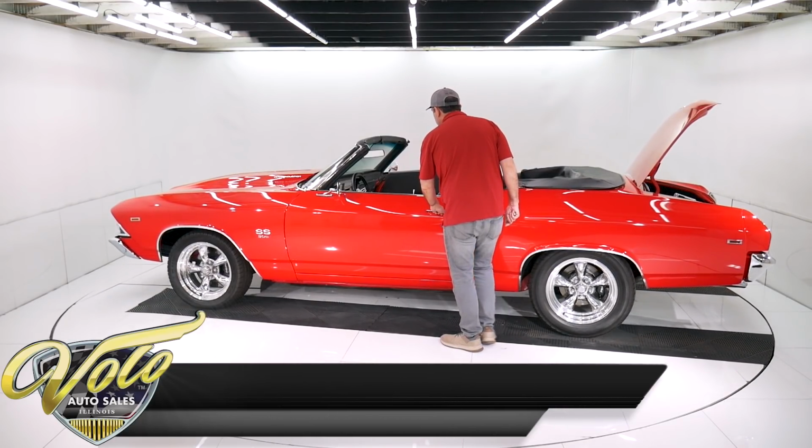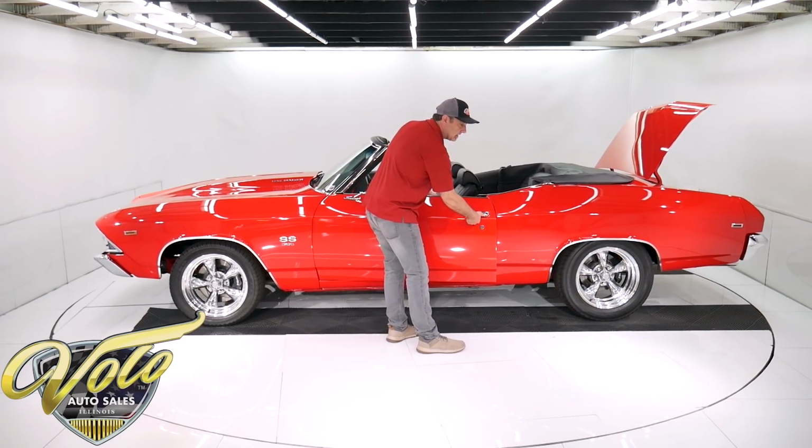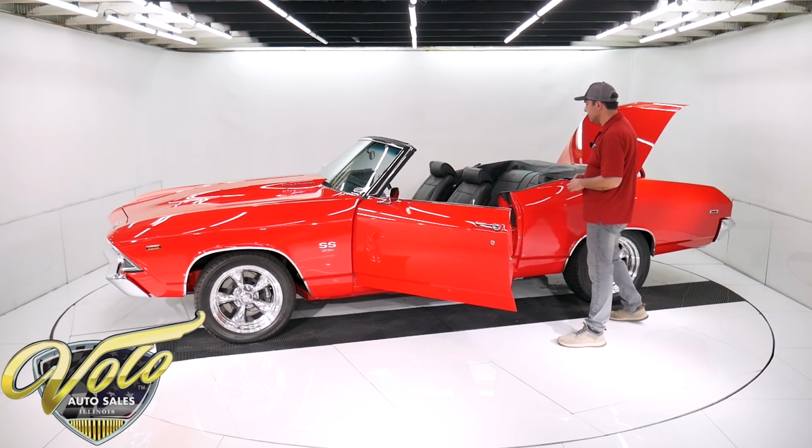So inside, the car has been completely reupholstered. Also, we got to fix that. The button on the outside doesn't work. That's a real easy fix. I know what that is.